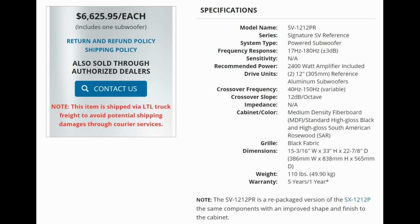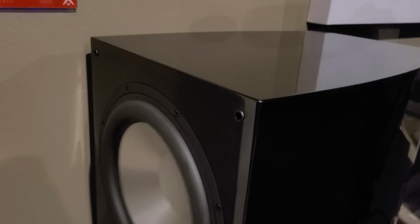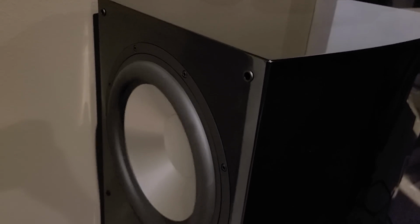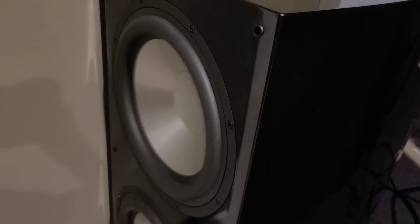How many watts are we talking about? 2,400 watts. Wow. For the amplifier. It has a DSP, so we have the same kind of filter control feature set that we have in this system. It doesn't have the FIR filter. You don't really need that at low bass frequencies, but it does have 30 bands of parametric EQ.